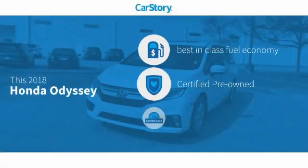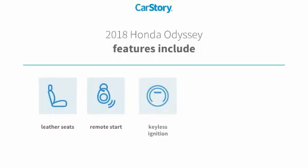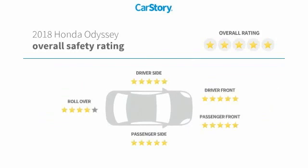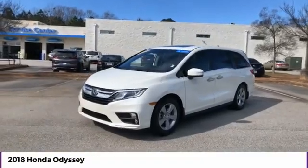Car Story research indicates this vehicle as having best-in-class fuel economy, certified pre-owned, and low miles. Features also include remote start, keyless ignition, leather seats, hands-free Bluetooth integration, and has been listed as an IIHS top safety pick. With these ratings, you are going to love the 2018 Odyssey.